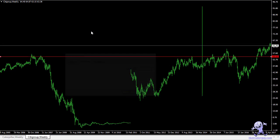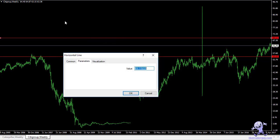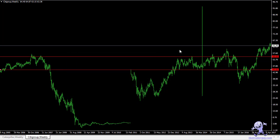So 55, you can see. Now, you'll notice that was a 5 number. Well, a half number is a round number if you think about it. 55, 50. You don't want to get too far involved at first. You just want to kind of play the market as it were, try to find consistent and simple numbers.